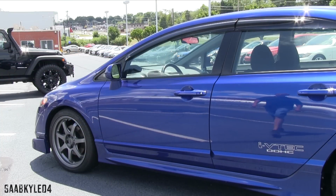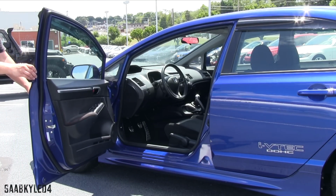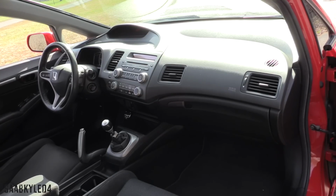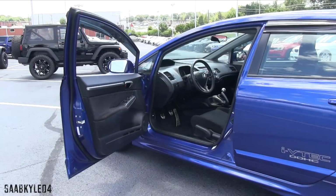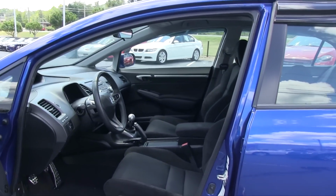The interior differences between the 7th and 8th generation Civics are incredible. The build quality, styling, features, and comfort all take a giant leap forward to create a more premium and modern environment that was nothing short of a visual treat. Still, 10 years later, the original design looks fresh and has aged very well.